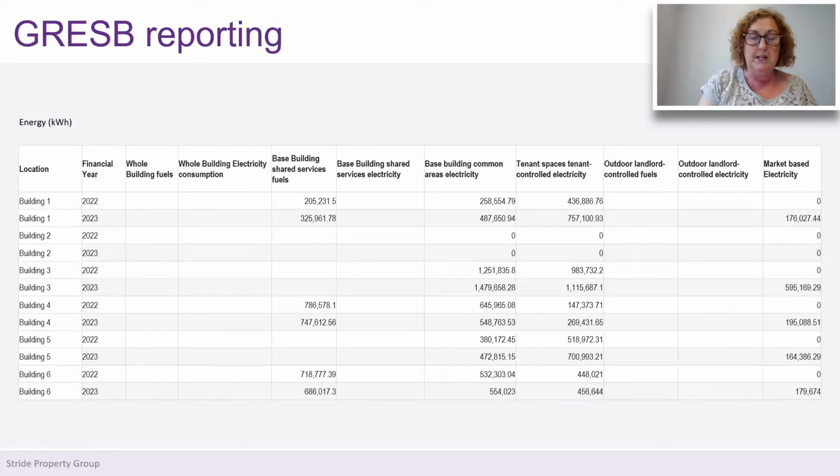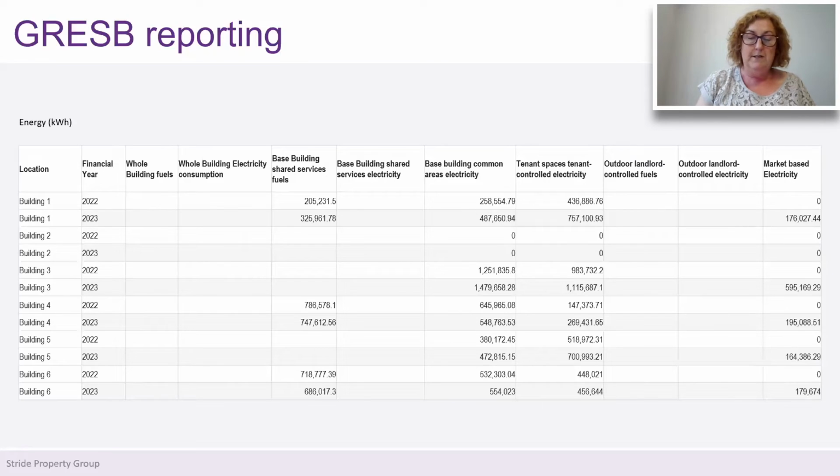They require 2 years of data for every building across multiple areas such as energy, greenhouse gas emissions, water and waste, and that's at every single asset level. And so one of the key parts of the system was getting this right. So we had identified a property as either base plus tenant, so multi-tenanted, or tenant only for a single tenanted property. And then that allows us to pull the reporting out quite simply.